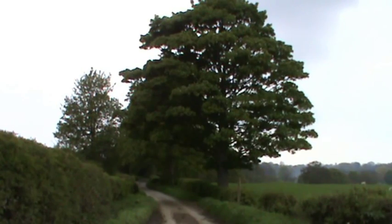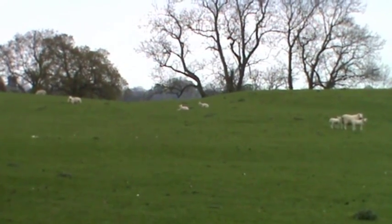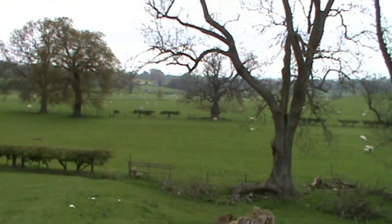We keep heading forward. We've been looking for a right hand turn, and there it is, just at the bottom below the tree. So we're heading off across the fields now. As we cross over the stile, we turn slightly left towards some trees in the middle of the field. My navigator tells me we cross over 5 fields now.